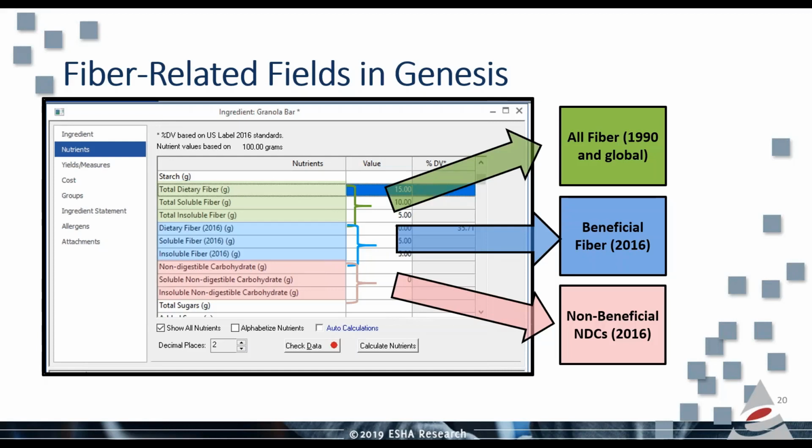The bottom pink fields are the non-beneficial, non-digestible carbohydrates. So the portion of the non-digestible carbohydrates that do not meet the FDA 2016 definition for dietary fiber. We could have named these pink fields non-beneficial, non-digestible carbohydrates, but those names are already lengthy enough as it is, so we're hoping that you can just make that connection. And of course, you see total lines as well as fields for soluble and insoluble determinations.